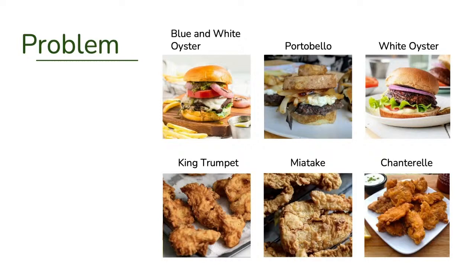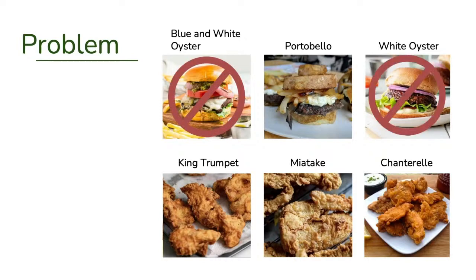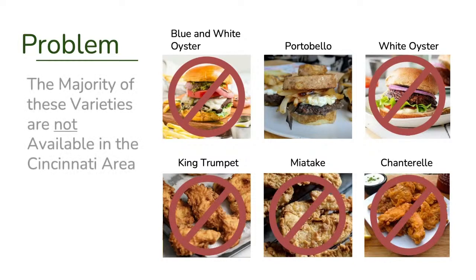So why do more restaurants not utilize this produce? Well, the problem comes with variety. The majority of varieties are not available in the Cincinnati area or anywhere surrounding it. This is where we come in.